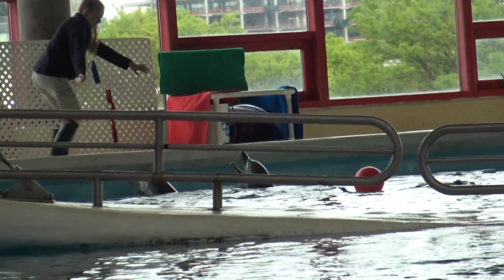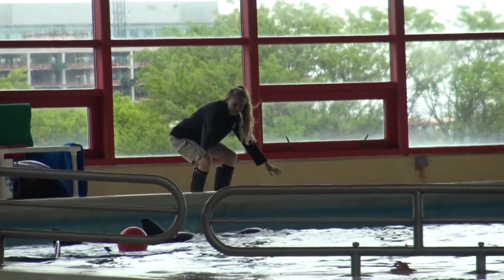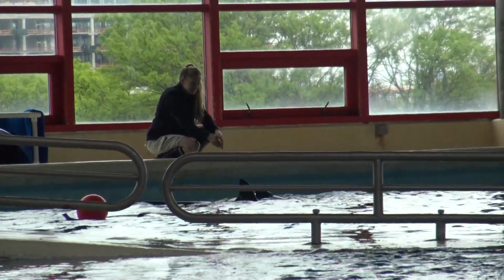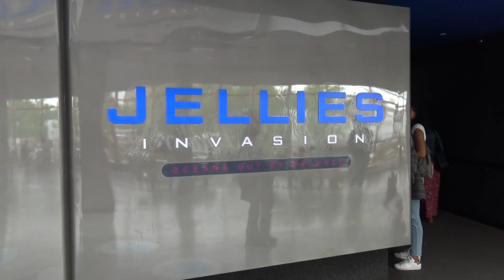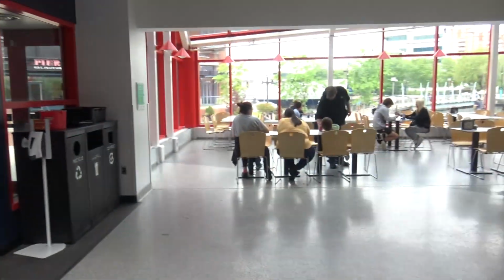Got it. Here are all the dolphins. The trainer's coming, saying hi. And our last exhibit, Jelly's Invasion, hidden behind the cafe.